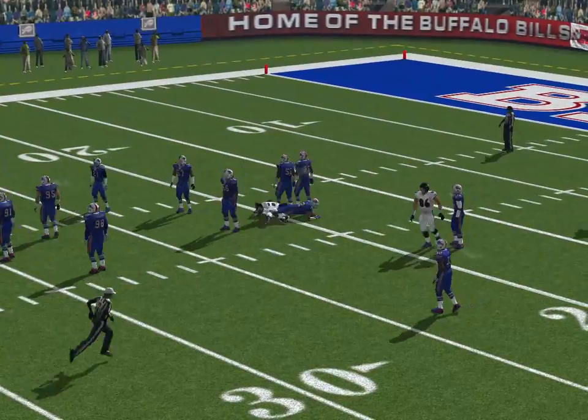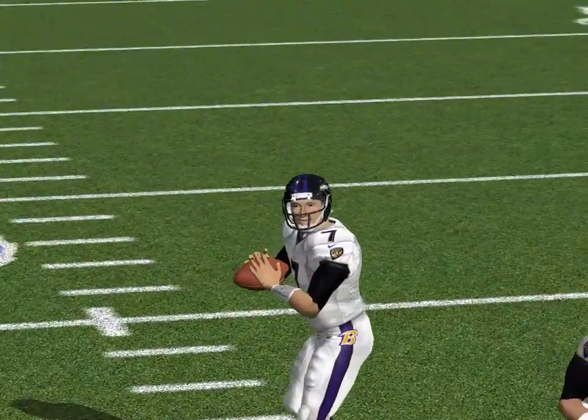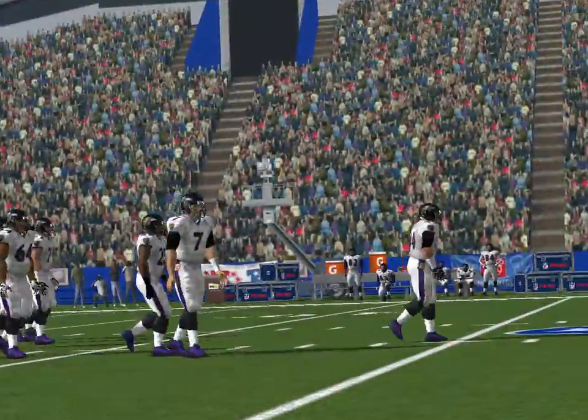This pass is incomplete. Brown teed off on him and forced the ball out before he could make the reception. Yeah, and he's either going to get in there and knock the ball out, or he's going to knock someone else out.